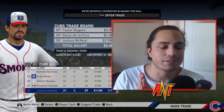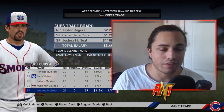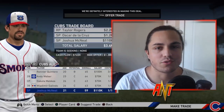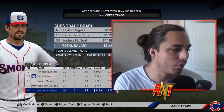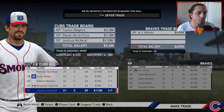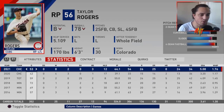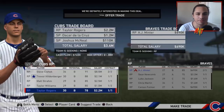So at the deadline for season 3, things are actually going really well, like probably the best out of the season so far. But we're going to make a trade just to strengthen the bullpen a little bit more. So what we're looking at is a new lefty in the bullpen because Rogers is going down in potential, he's just struggling. He's not really turning out to be the lefty that I expected.